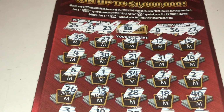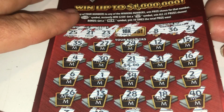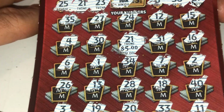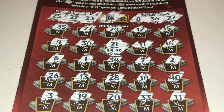Please don't put two up under there. $5 times another $50 winner. Three $50 winners in the book. Not bad. Let me double check here. If you don't mind, real quick, 25. We don't have 25. We do have 21 there. 23. We don't have 8. No 8. 36.